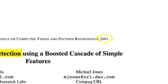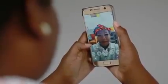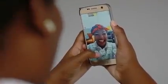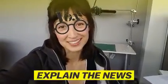The main components of this technology are not new. What's new is the ability to run them in real time from a mobile device. That level of processing speed is a pretty recent development. So why go through all this trouble just to give people a virtual flower crown? Well, Snapchat sees a revenue opportunity here. In a world that's flooded with advertisements, maybe the best hope that brands have to get us to look at their ads is to put them on our faces.